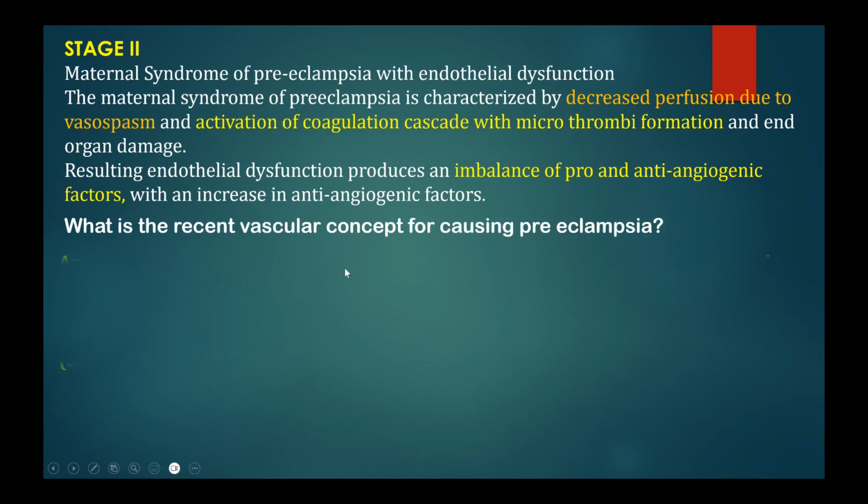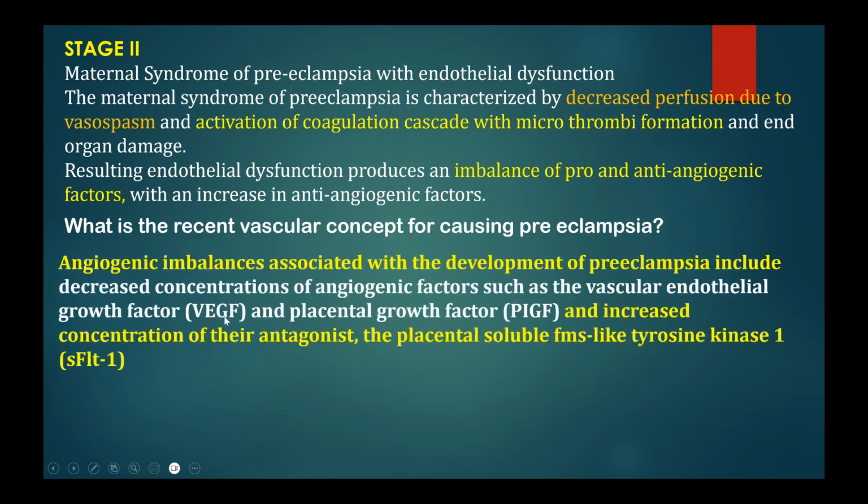And the most recent concept here is there are normally these two factors, vascular endothelial growth factor and placental growth factor, they help to form new vessels. Whereas there is another substance called soluble fms-like tyrosine kinase, which is anti-angiogenic, which prevents the formation of new vessels. So again, the development of preeclampsia has been attributed to the imbalance between the growth factors and the anti-growth factors like soluble fms-like tyrosine kinase.